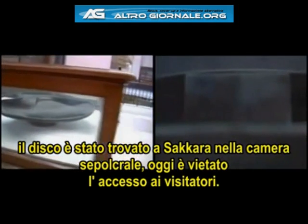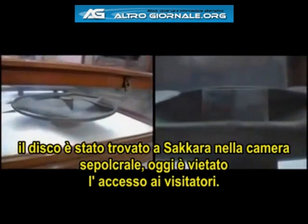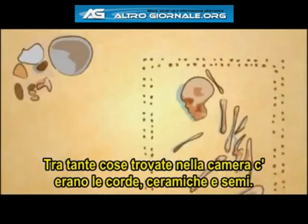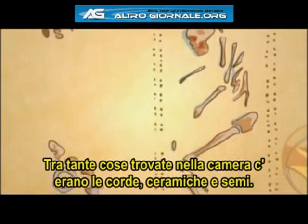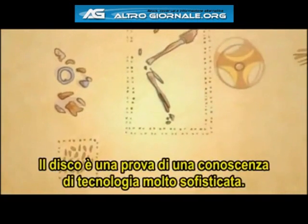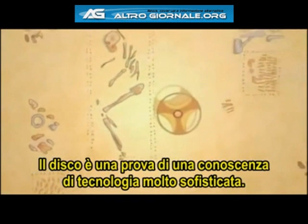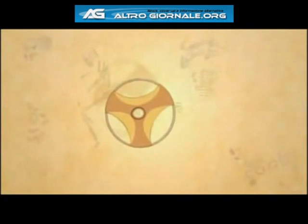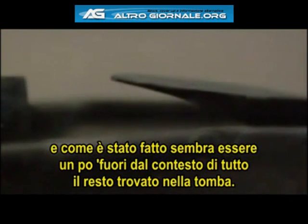The schist disc was found at Saqqara in a burial chamber that no one is allowed to visit. Other goods found in the chamber were simple ropes, pottery, and grains. The disc shows clear evidence of sophisticated technology in the way it was built, and it seems out of context with the rest of the grave goods.